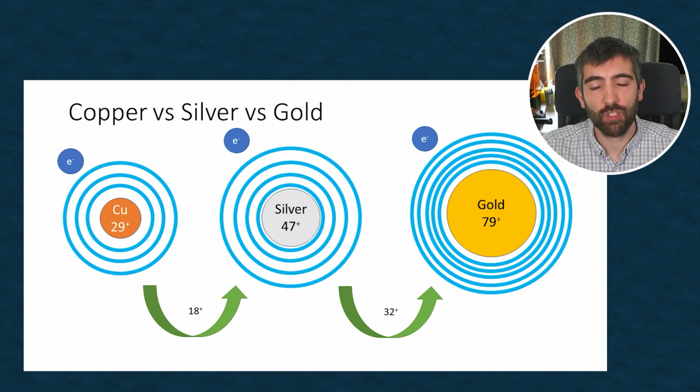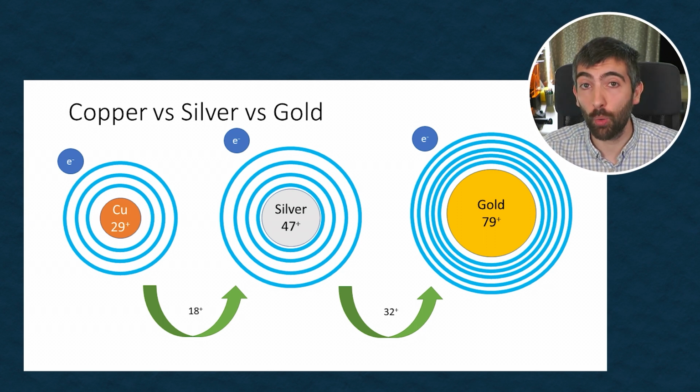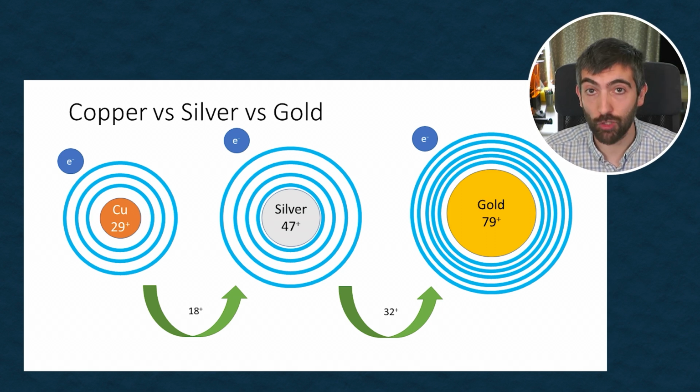So the outermost electron from gold is not much further away than it is in silver, but the positive charge on the nucleus is much bigger. So gold holds on to its outer electron a lot more strongly than silver. And actually, gold holds on to its outer electron more strongly than copper because of that extra positive charge. It pulls all the electrons in.